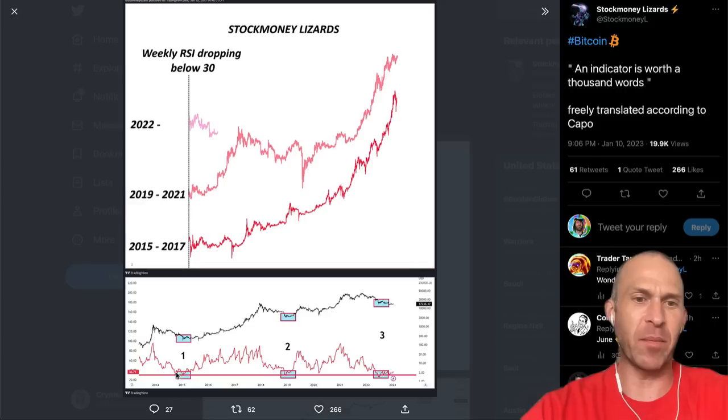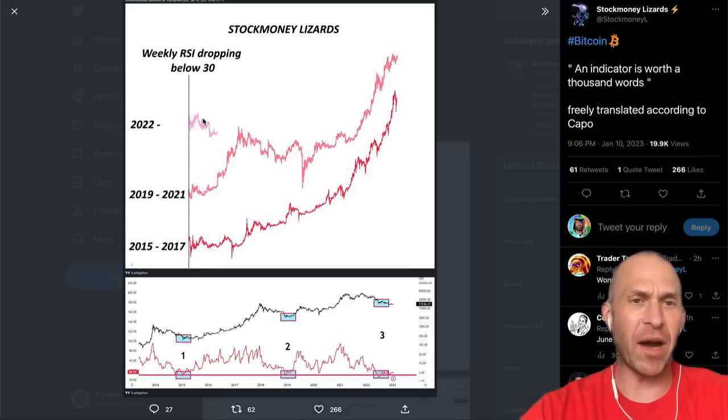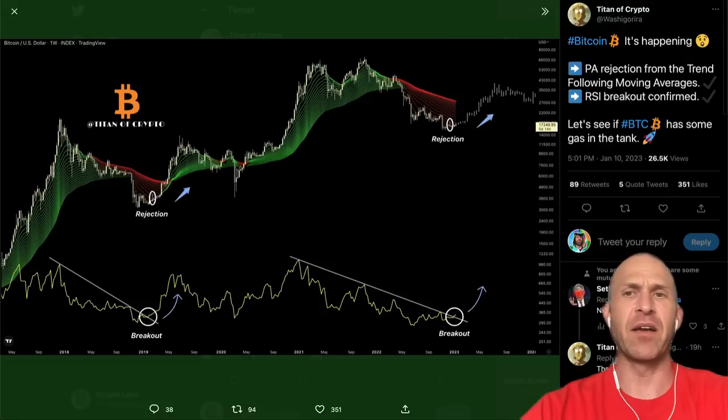You can see here, when Bitcoin price breaks below RSI 30 down here, that's the first one. And then it broke below 30 here. That's the second one. And then breaking below 30 once again, we can see here, we're not that far off. Basically, when it drops below 30, that is very, very close to the bottom, and things start to turn around and go parabolic up after that. So we may be on the verge of Bitcoin price heading upwards.